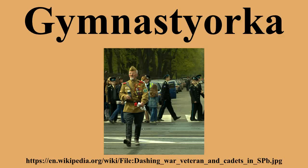Origins. The Gymnastyorka was originally introduced into the Imperial Russian Army in about 1870 for wear by regiments stationed in Turkestan during the hot summers. It took the form of a loose-fitting white linen shirt tunic, and included the colored shoulder boards of the green tunic worn during the remainder of the year.